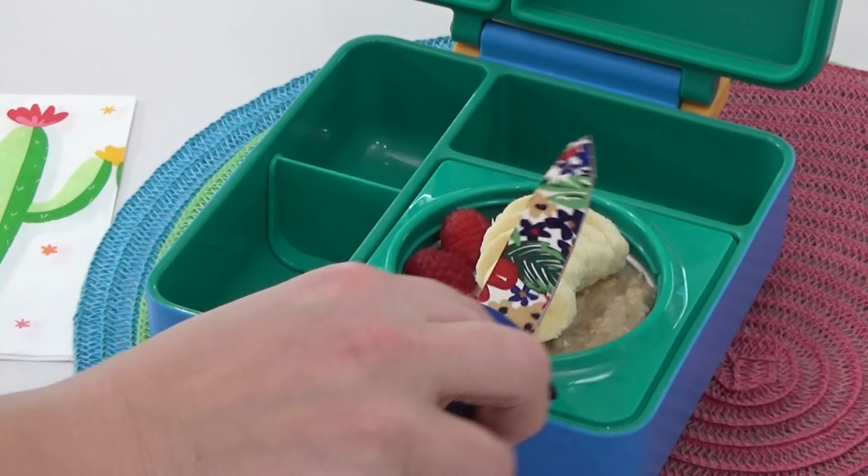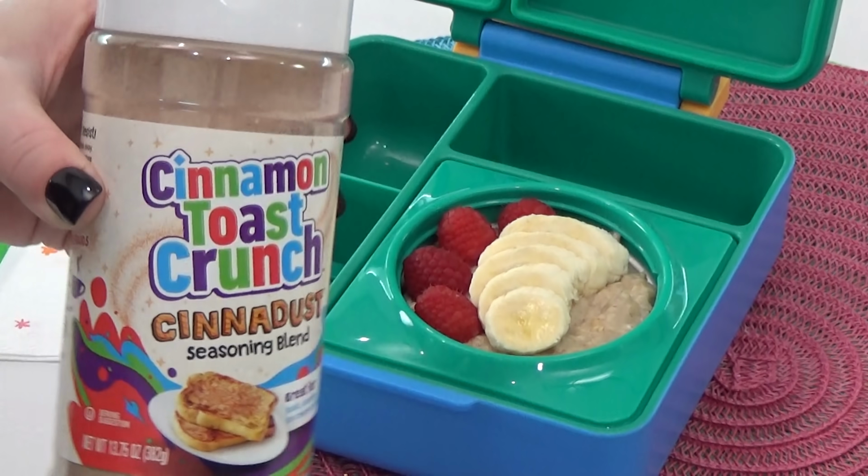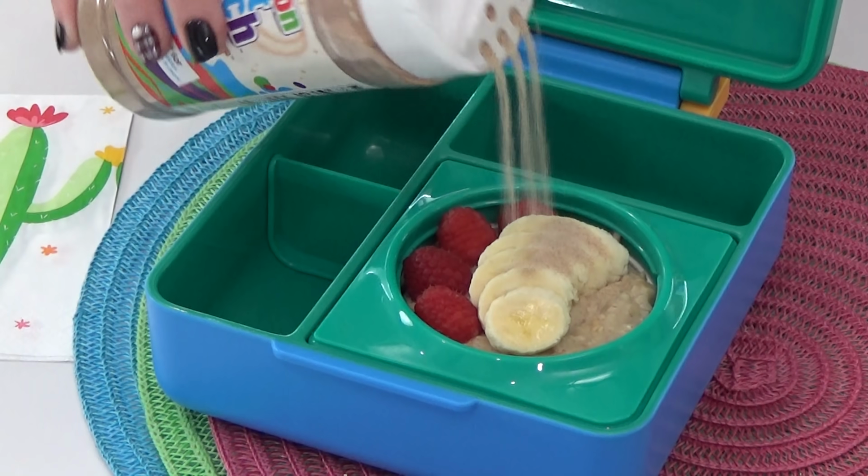Now I would love to know in the comments down below what flavor is your favorite. Personally, if I'm going for flavored oatmeal, I really like the peaches and cream.